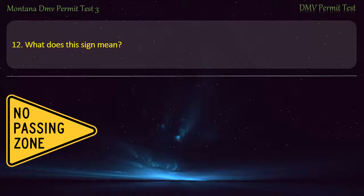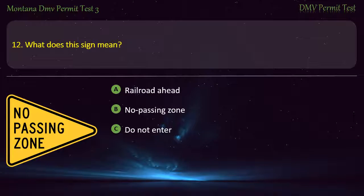Question 12. What does this sign mean? Railroad ahead. No passing zone. Do not enter. One way ahead. Answer. No passing zone.